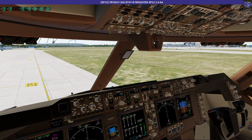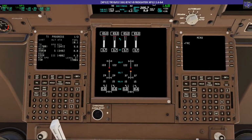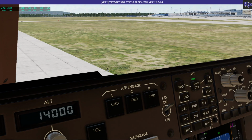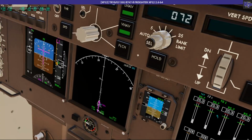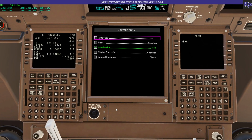And let's put on the taxi lights, nose lights here. And go through the before taxi checklist, I suppose. Let me see. Checklist. That's before taxi checklist. Yeah, this is one of the aircraft where the cursor gets stuck. I'm not sure why that is. In some aircraft it does, in others it doesn't.